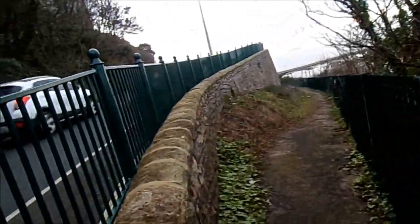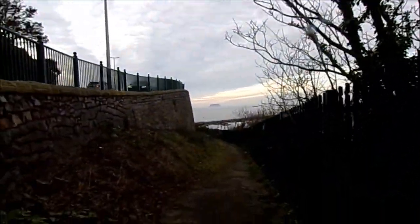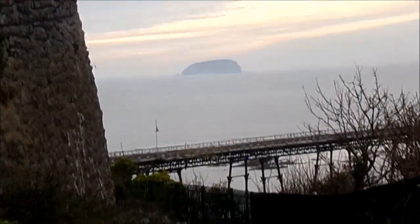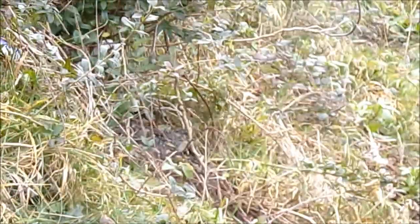I'm just going down this old Victorian path, which looks like it's only just been opened. What a lovely view, look. Over to Steep Holm there, look. See it? Let me take a picture. I expect the camera will go in a minute, but I'll just do a little bit of this walk down here. Obviously new railings, but the old railings from the Victorian age are in there, look.